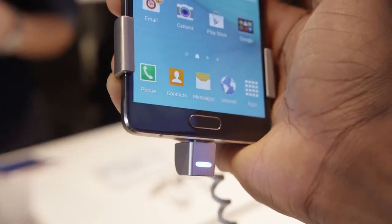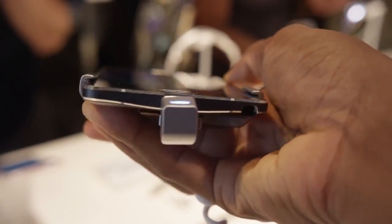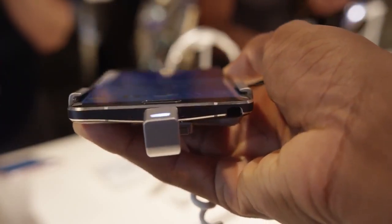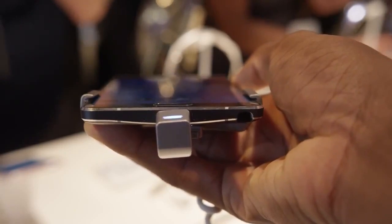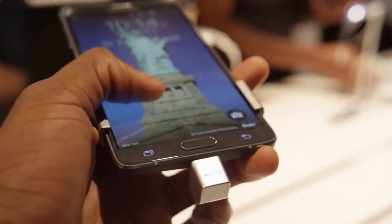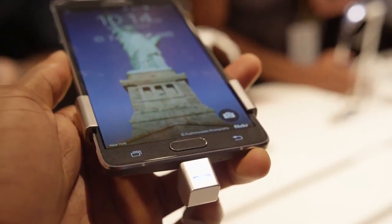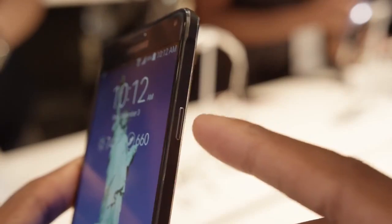It still has a removable back, so you can add to the 32 gigs of internal storage with a micro SD card, and you can swap out that 3,220 mAh battery whenever you want. Also, this battery now supports a rapid charging technology that'll get you from 0% to 50% charged in half an hour. And I gotta say, even the buttons are miles better than the Galaxy S5.